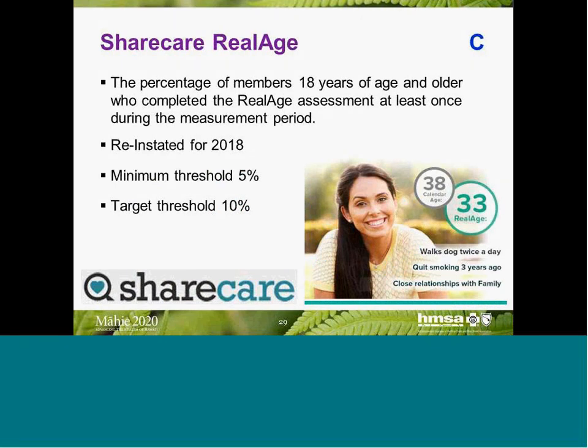Due to technical difficulties in transferring data, we weren't able to display results of the Sharecare Real Age measure last year on COSIVA, but that's been fixed. So now the Sharecare Real Age test measure is no longer display only. You are being measured on this.